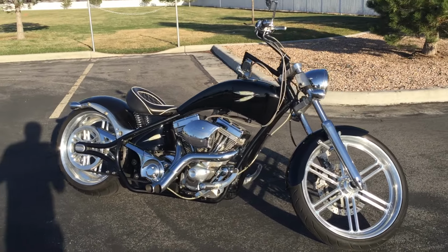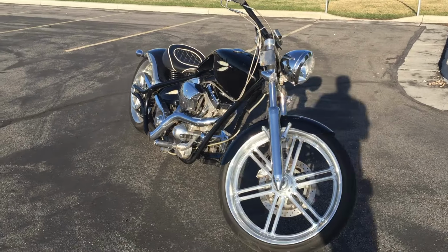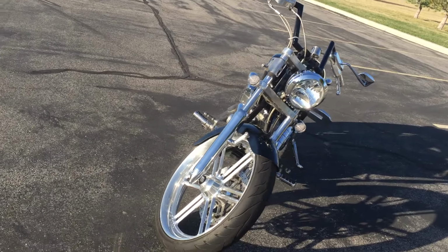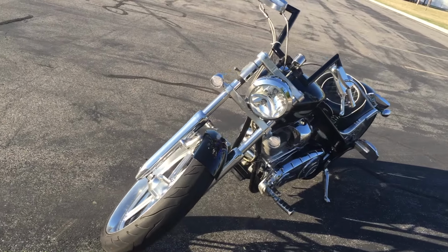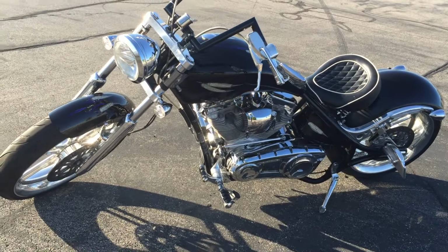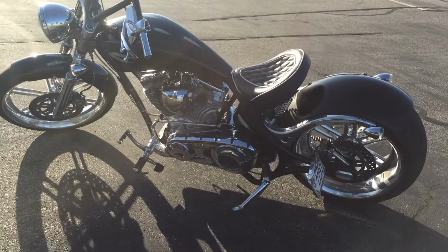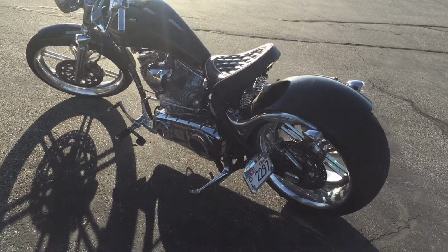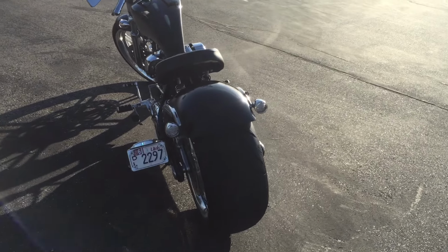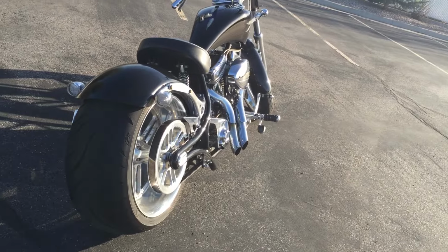Now, in 2008, BigDog equipped these bikes with the extremely powerful 117 cubic inch, 1916 cc SNS V-twin motor. You've also got a 6-speed Baker transmission. They also equipped the bikes with the right side balance drive. And then they also equipped the bikes with PM disc brakes. They definitely didn't spare any expenses while they were building these bikes. Definitely did a great job.